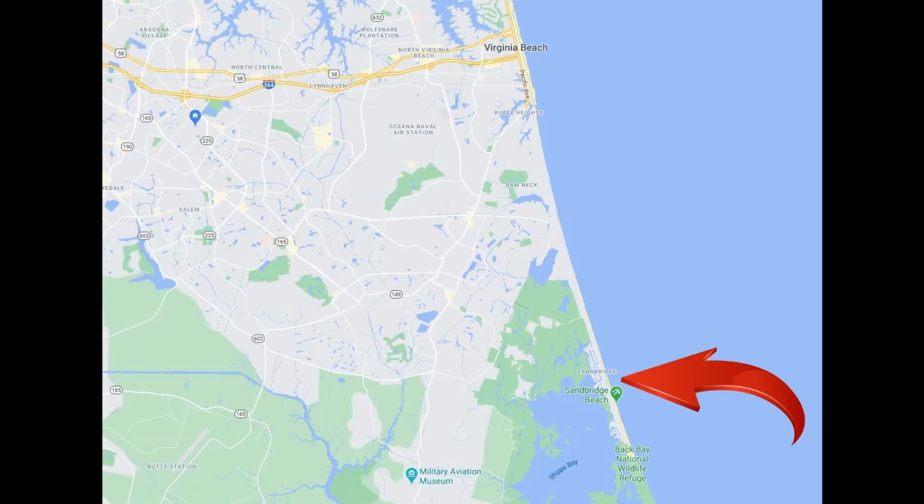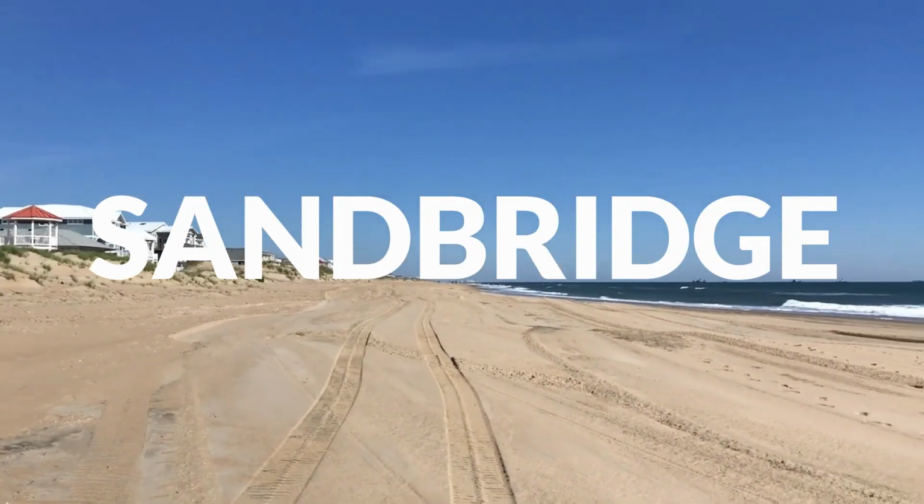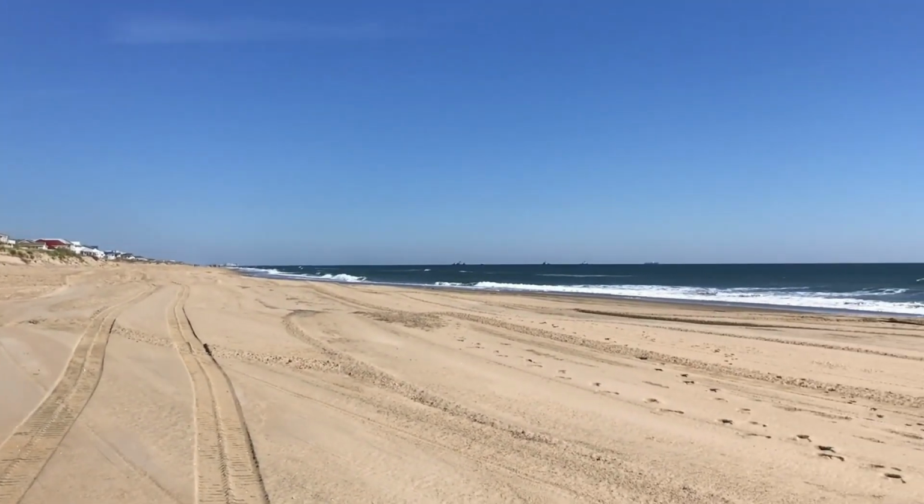It might factor into your decisions. Now, the last section, beach and section of houses near the beach, is an area called Sandbridge. I've done a video about Sandbridge. This is the destination spot. So if you've heard of the Outer Banks, this is like the Outer Banks of Virginia. It is a place where people come from other states and countries often to vacation.